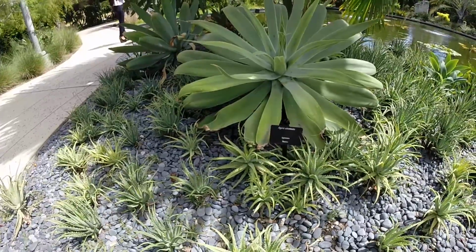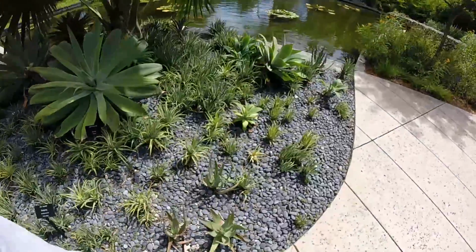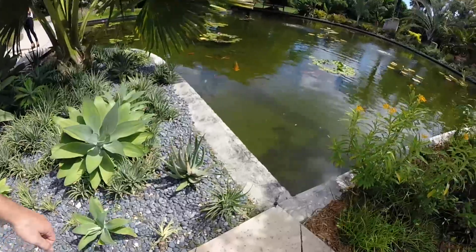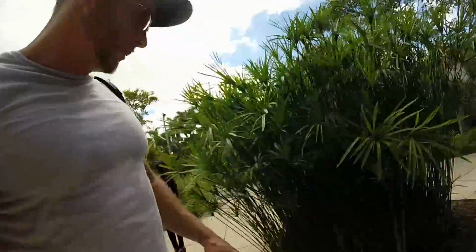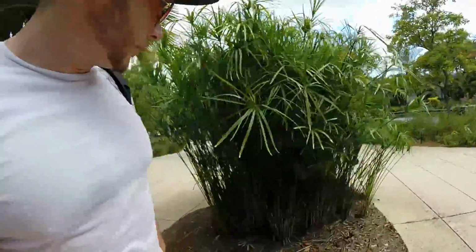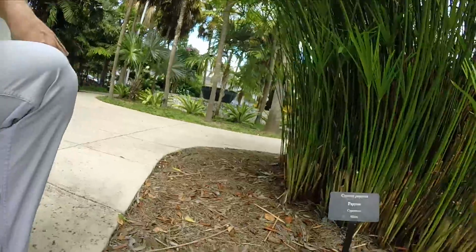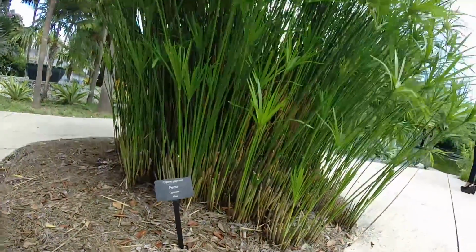Agave. Nice. A little cool. Alright, here's another cool plant that can be planted along the fence. I really like it because it's very, very thick. It's from Africa. Papyrus, Cyperus papyrus.